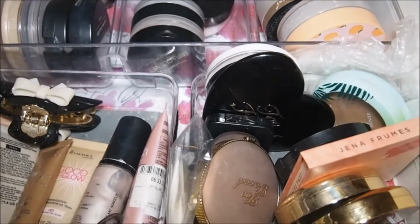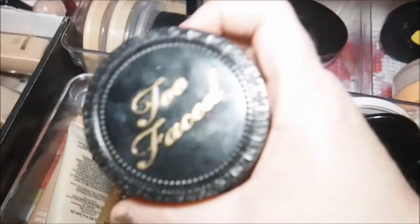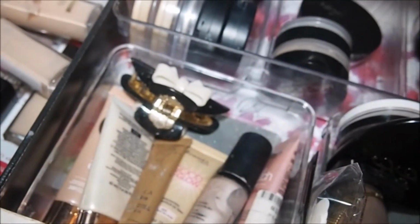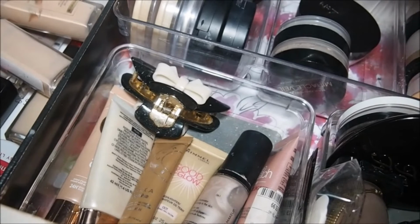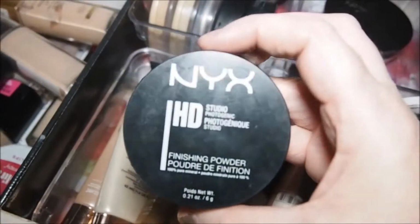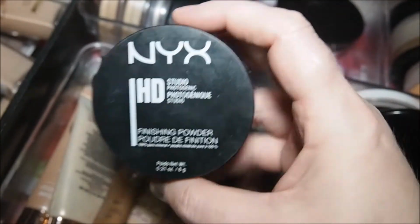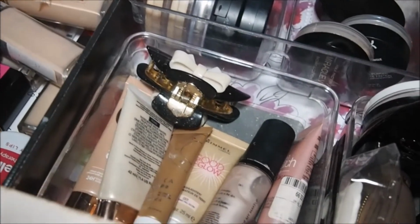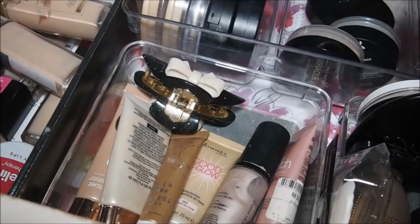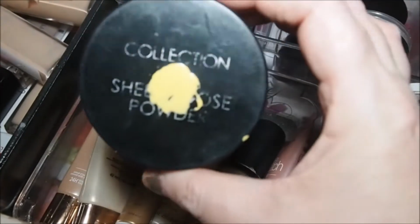Sorry about that, guys. So I just changed the batteries. So I was saying, this Too Faced one is really, really pretty. But we've got the Revolution one. The Revolution one comes in a small part like this. So basically, I don't know whether to use the Revolution one, the Too Faced, or the Collection one that I despised, but I'm trying to use it up, and it is good for the pore area.